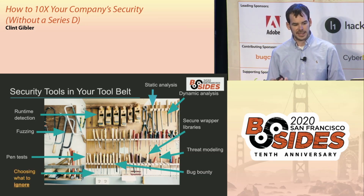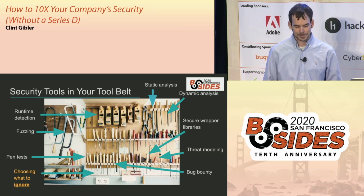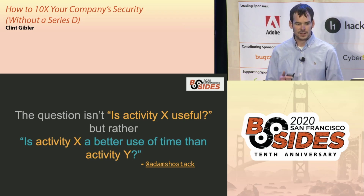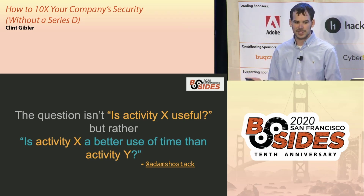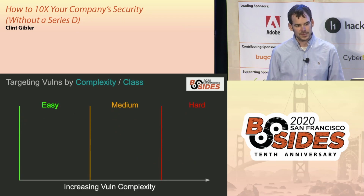Another thing that I think is very important is choosing what to ignore. There are some fires that you just have to let burn, at least for a time. Adam said this on LinkedIn recently that I liked: the question isn't, is this thing useful? But given finite time and resources, should we be doing this versus something else? Because ultimately, security and life is trade-offs.